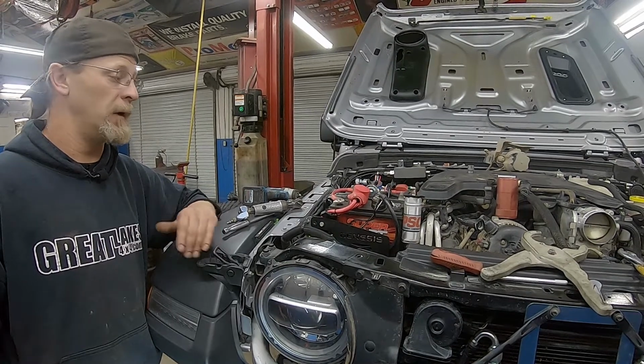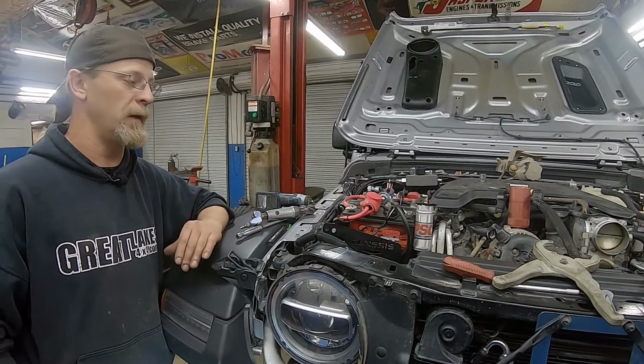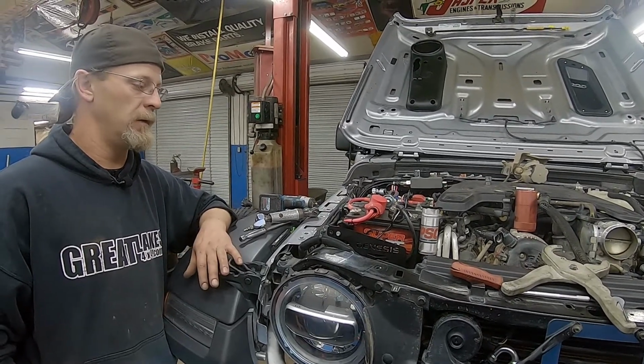This kit, I tell you what, is amazing. Everything fits perfect. The hose quality, the connections, I don't know, they really thought it through.